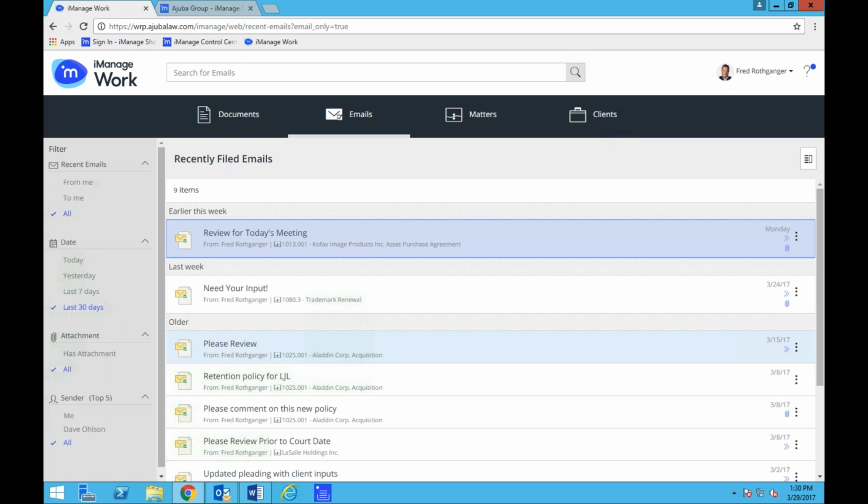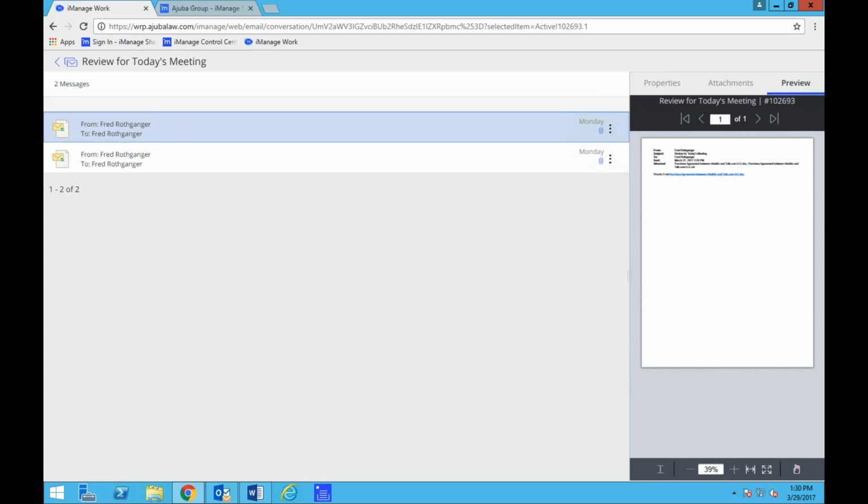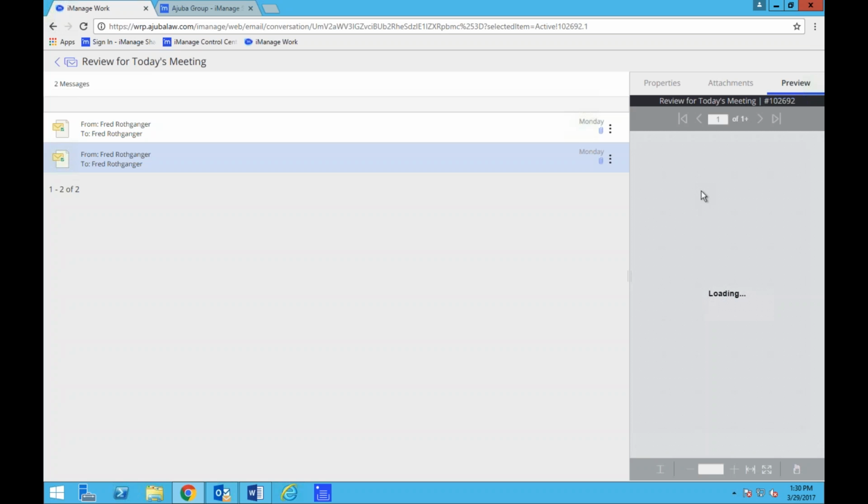with an attachment. One thing to point out, when you take a look at this email right here, you notice that some of these have a little chevron icon. That's an indicator that that email is actually part of a conversation thread. So in Work 10, we're actually tracking all of the emails for a particular conversation. Allows me to see all the emails right there. I can go ahead and select either one and get a preview.